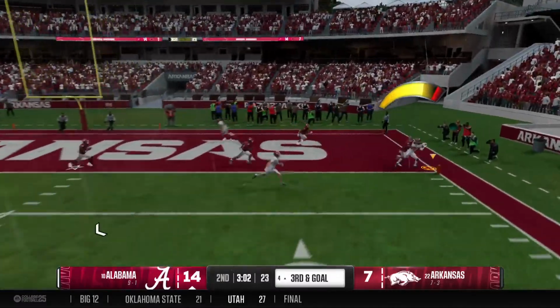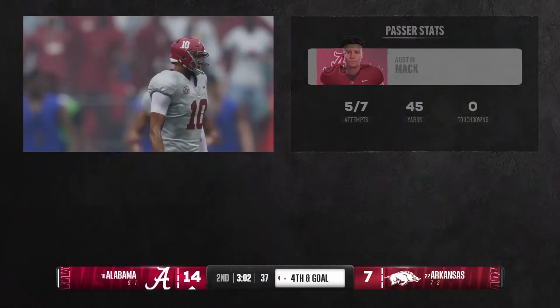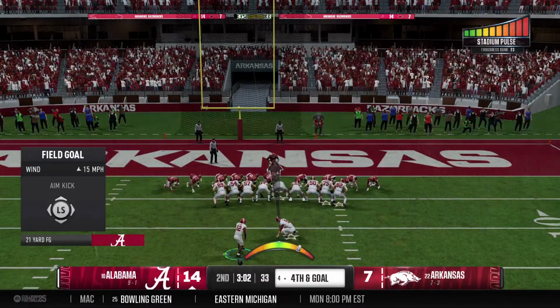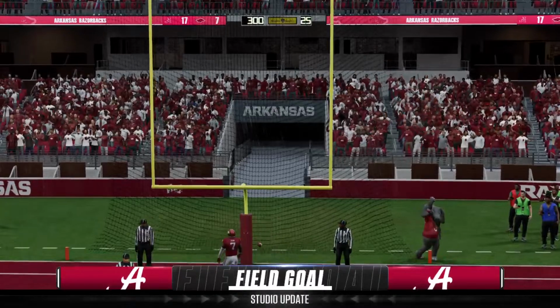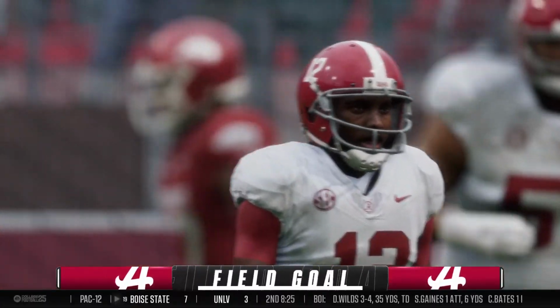And here's the thing. If I get close and I get stopped, it's fourth down. Fourth down means go for it. That's all that means now today in college football. It's fourth down, and they'll try the field goal. And this will be a short one from about 21 yards out. Field goal is good. And that lead grows even bigger.